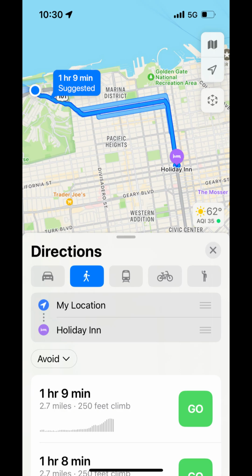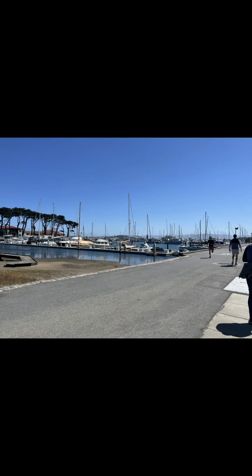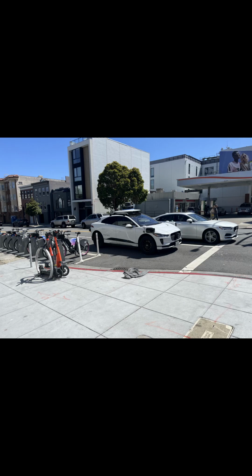It was about that time I realized I needed to head back. I had to check out of the hotel in an hour, and I had an hour walk. So I ended up walking back, running a little bit to try and make it, and saw some cool stuff. There were these little tiny cars. There's some more sailboats. I really like sailboats. They're neat. And I saw another Waymo self-driving car.